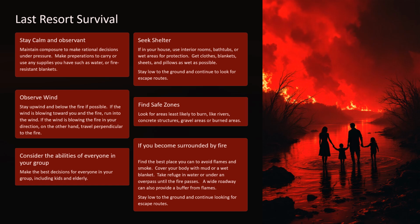Stay upwind and below the fire whenever you can. If the wind is blowing toward you and the fire, run into the wind. If the fire is being blown in your direction, move perpendicular to it. Look for areas that are less likely to burn, such as rivers, concrete structures, gravel, or already burned zones. Cover your body with mud or a wet blanket for extra protection.